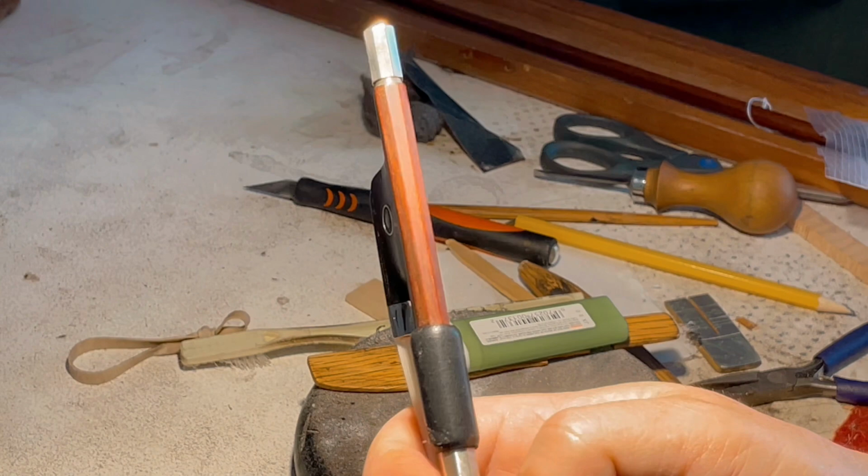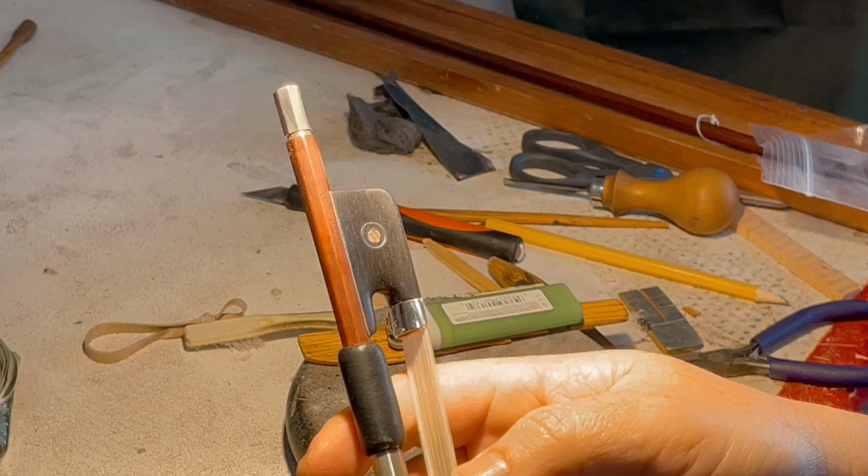There you go, a fresh new rehair, a new leather grip, a new slide, and two new eyes. And all cleaned up, this bow is ready to be played again.